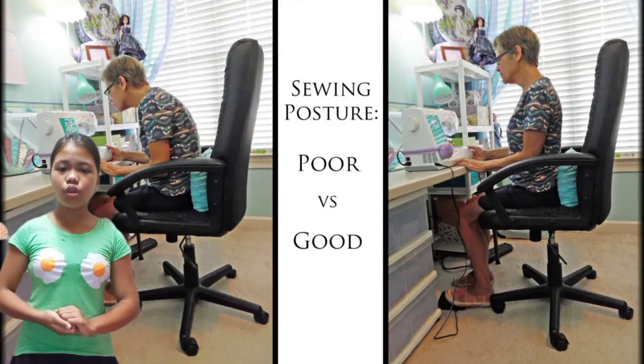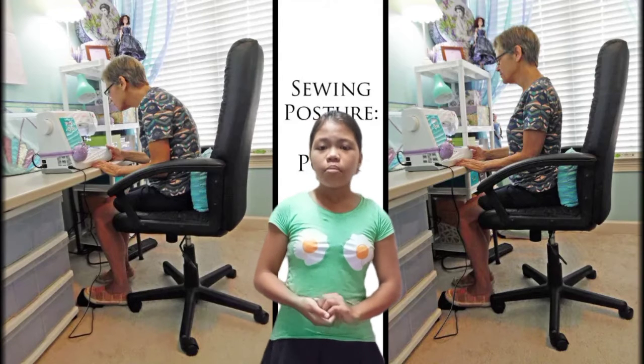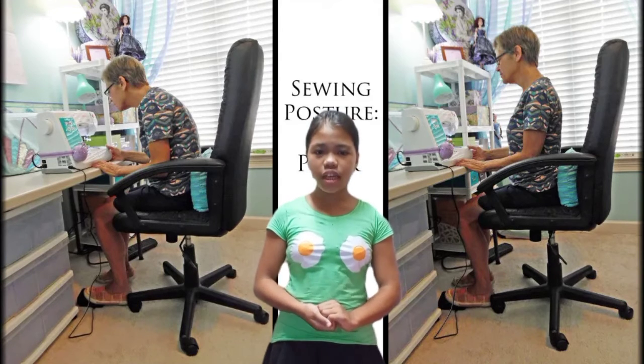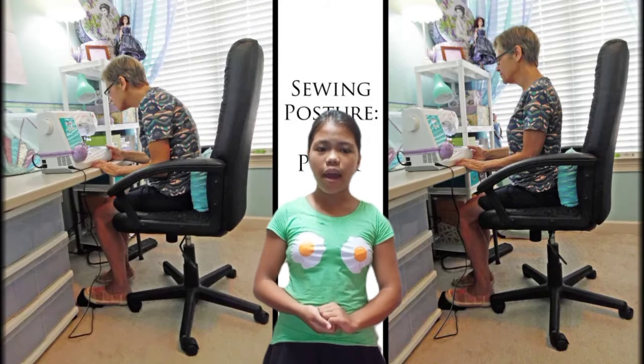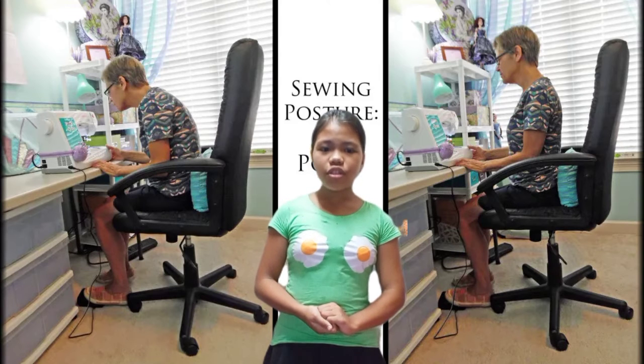A dressmaker should use proper posture. Slouching at her sewing machine can strain her neck, shoulders, and back. Eventually, this may lead to chronic pain or even repetitive strain injury.